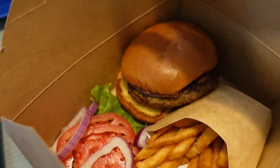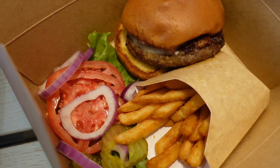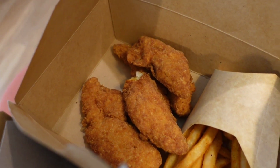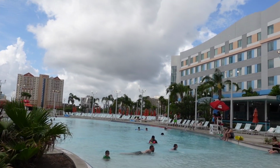I'm gonna say the biggest con is, of course, the beds, like I had mentioned, are kind of stiff, and then this is also the furthest hotel from the park, so you have to take a bus. There's no way to walk there. That would take a really long time.